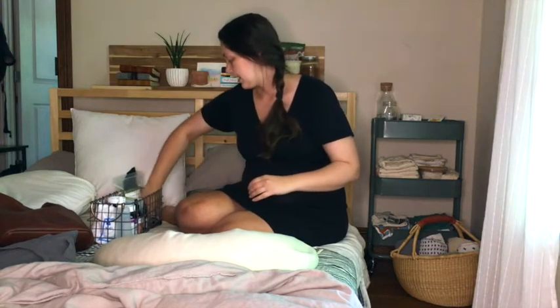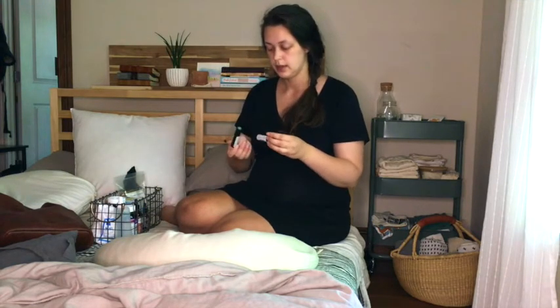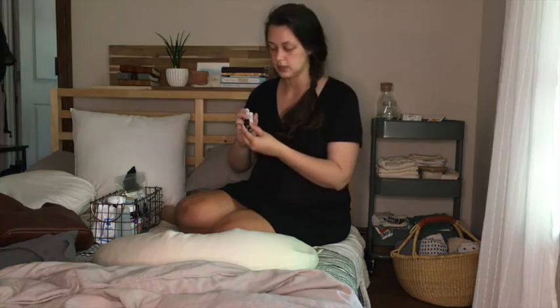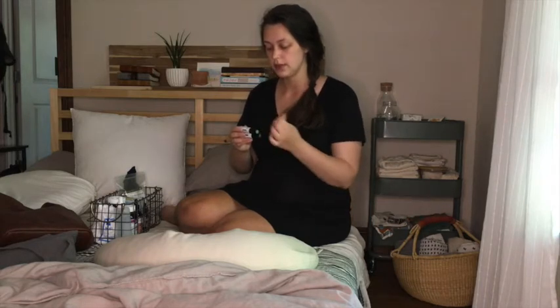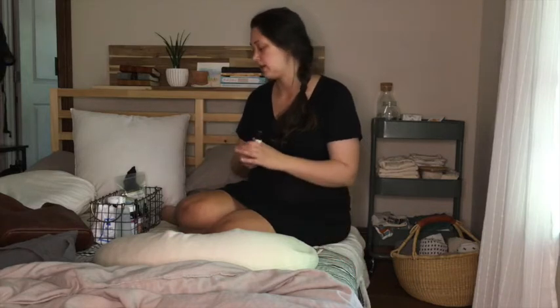I do have a couple of essential oil rollers from Selah Oils, which is the brand that I like best for essential oils. This is from their kids collection. This is Ease Junior and Tummy Troubles Junior, which are both pregnancy safe because they're diluted so well. And so that's actually what I use on myself now, and will use postpartum also if I need it.